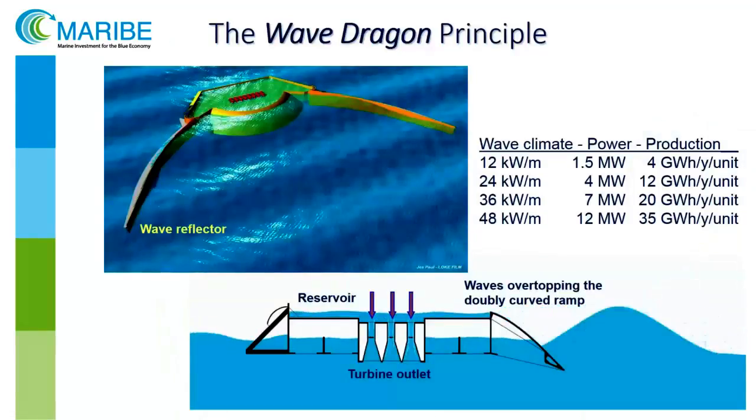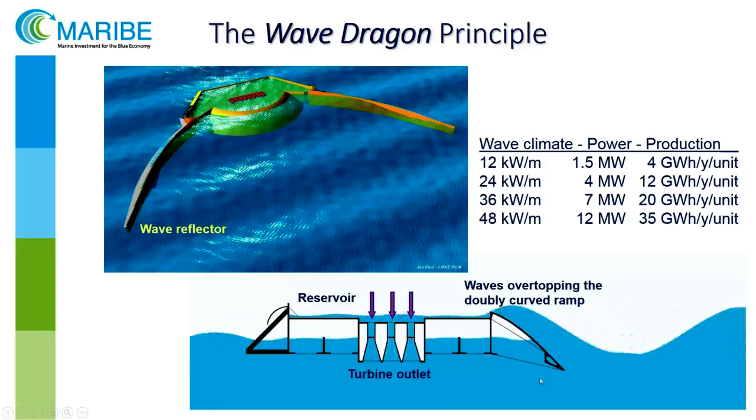Well, back to the Wave Dragon technology. It's a floating platform. It's so large that it gets out of resonance with the waves. So when the waves hit the ram, the waves run up into the reservoir, and you just have a floating hydropower plant where you take out the water. You can adjust the floating level depending on the sea state. And you have different designs developed depending on the wave climate. So here we are talking about 24 kilowatts per meter of wave front, which is typical for the southwest waves.